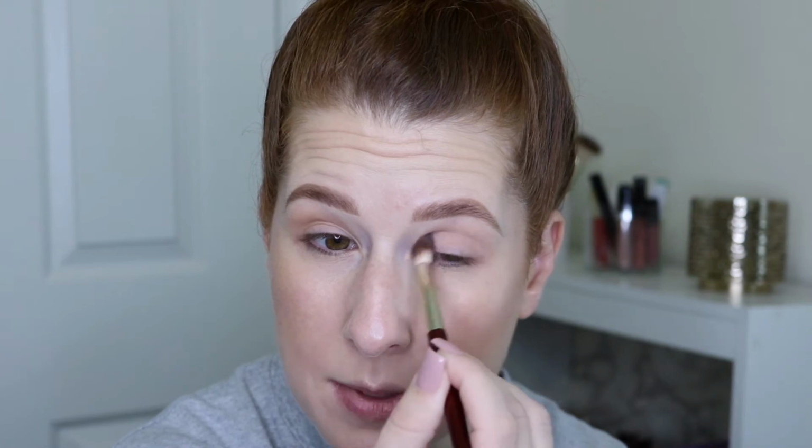Especially if you have small hooded eyes, because this 202 is so good at getting in the crease. Now do not ask me what the purpose is, because this is lighter than Soleil. I don't know what the purpose is. The purpose is I'm stalling.